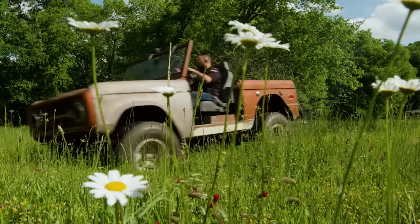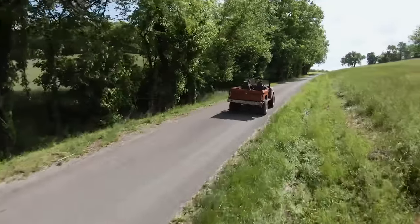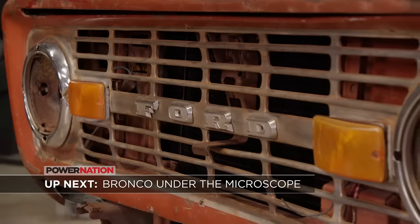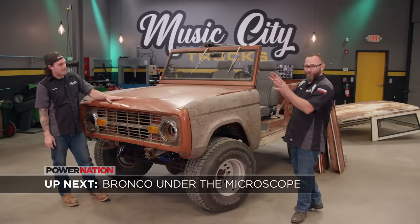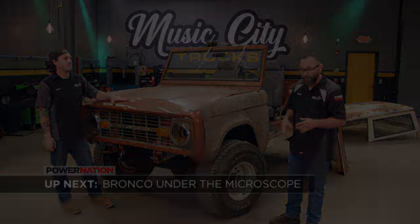I just want to get this thing back to the studio. Tear into it. Let's build a bucket list Bronco then. Let's do it. Coming up, this isn't the kind of thing you just start throwing parts on. This is gonna be a full build from the ground up.